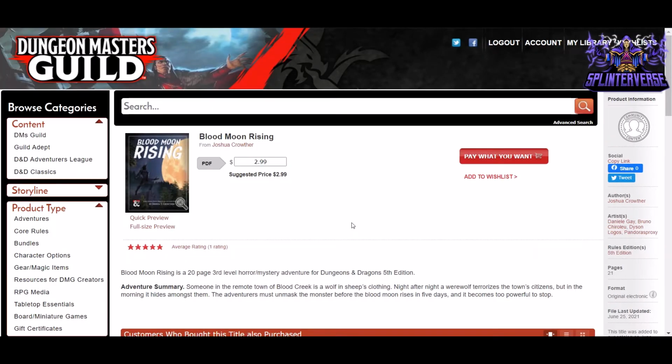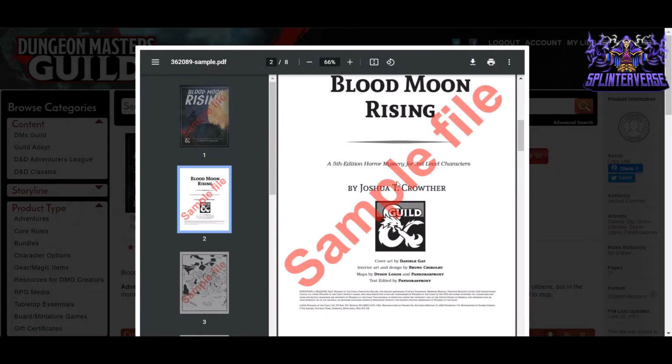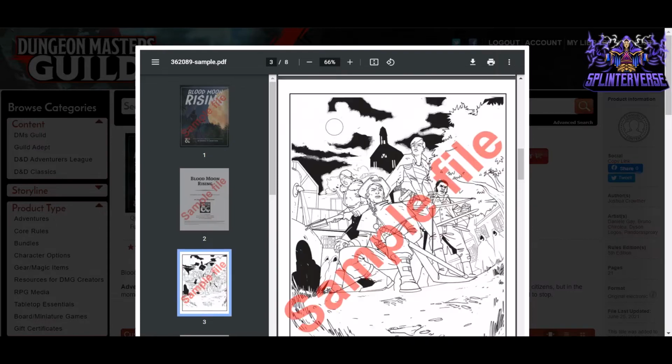So that's cool. Nice little twist on werewolves, and they're hiding kind of in sheep's clothing in your village, and you've got to root them out before it's too late. So I like that kind of ticking time bomb of this big blood moon that's going to make it impossible to stop them. Always having a ticking time bomb is a good technique for creating conflict in your stories.